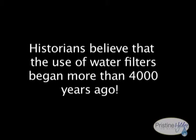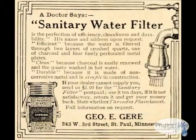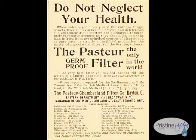Historians believe that the use of water filters began more than 4,000 years ago. In modern times, concerns over water quality remain supreme. Over the years, scientists have discovered more and more contaminants in freshwater sources. And these same scientists have noticed a strong correlation between drinking water contamination and many significant health problems, due to the rampant impurity of water and the crucial physiological need for clean, fresh drinking water.